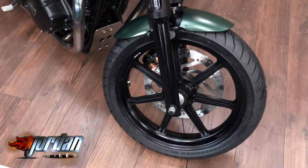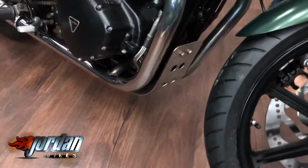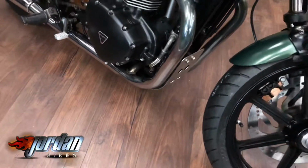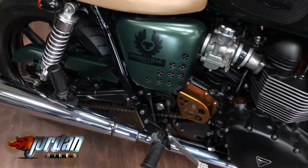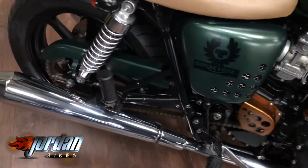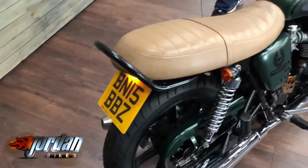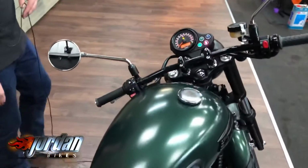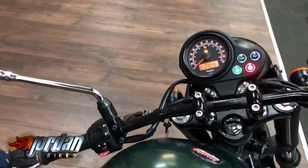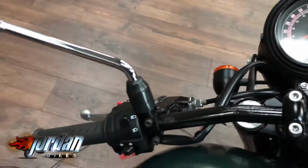A couple of tiny little marks here and there. Just one on the tank and the camera one. We'll just have a quick go into that. Apart from that, yeah, it is a clean bike. Got the dual exhaust out the back there. Bit of chrome on there for your polish. Obviously the aftermarket seat there as well. Tail tidy. And obviously the grab rail on the back. The actual bars themselves are a little bit different to the standard ones. But let's give it a quick start up and see what it sounds like.